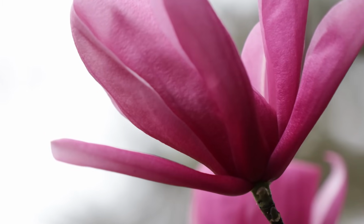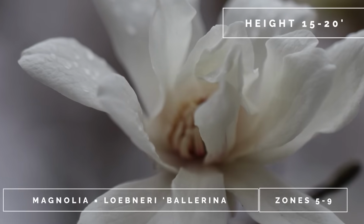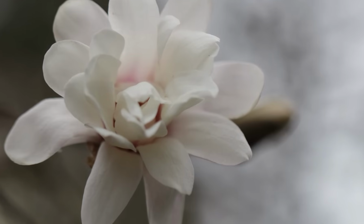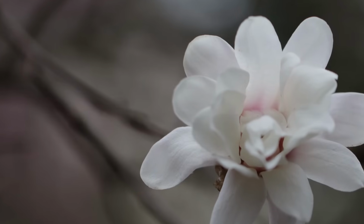This is Galaxy here, beautiful, beautiful plant. This one, I did star magnolia in the first video. This is a cross that has the white with the pink toward the center. Really beautiful flower, super, super fragrant, great for cut flowers.